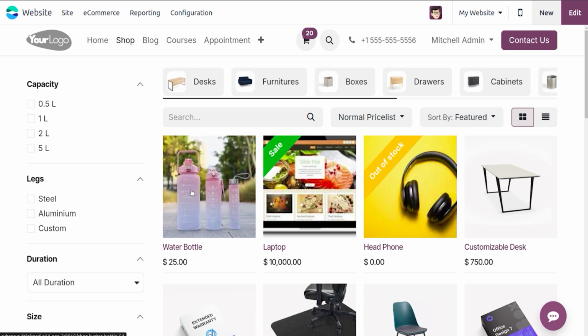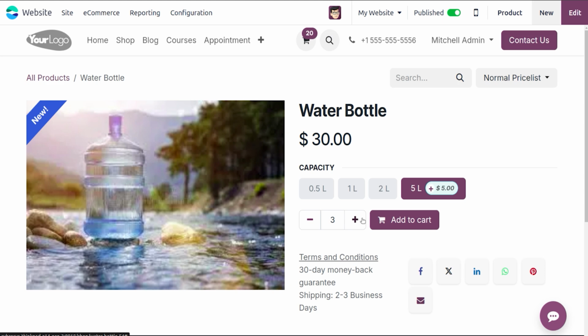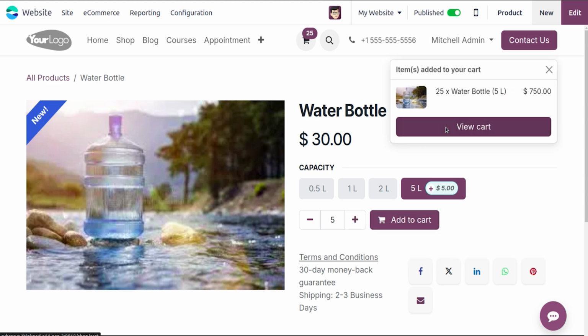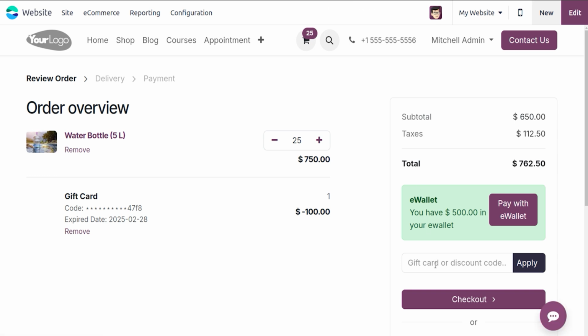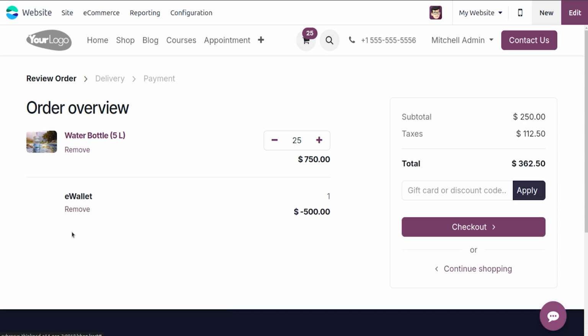and then purchase the same water bottle, the capacity 5 quantities. Then let's go to the view cart, and here we can see the eWallet. You have $500 in your eWallet. We can pay with this eWallet by clicking on this. Then here we can see the eWallet value is added here. So this is how the e-commerce promotional codes, gift cards, and eWallet options work.